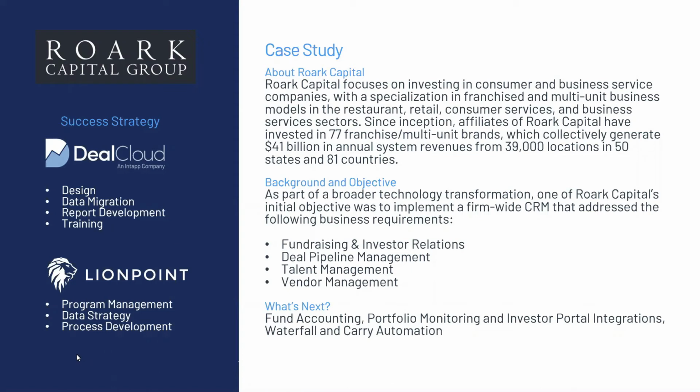The model that we found to be very successful in working together is DealCloud is clearly the expert in its technology and delivers on the core aspects of the system itself, things like data migration, design, report development, training, the items that you see listed here. At Lionpoint, helping firms with defining their overall roadmap and managing that program, implementing a data strategy that spans across systems, and lastly, helps firms with implementing the processes that, again, enable firms to maximize the investment that they're making in technology and not just implement technology for the sake of it.